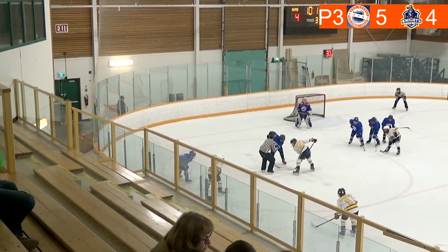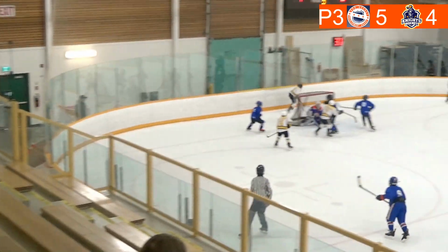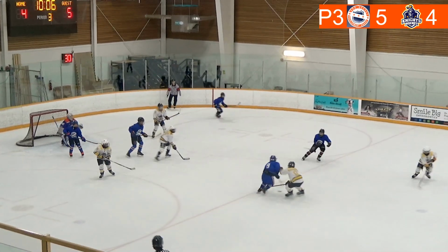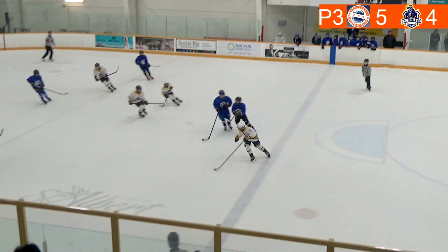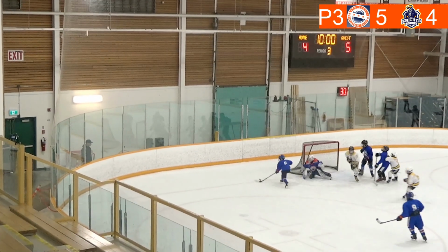Face off near side in the Alberta Pro zone. Knights off the face off. That tipped that behind the net. Centering pass. That's cleared away, but held in the line by the Knights. Number 4 coming up the left side. Low shot. Owen makes the stick save.